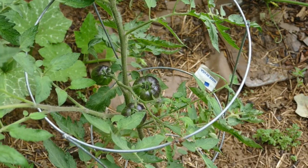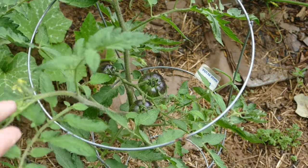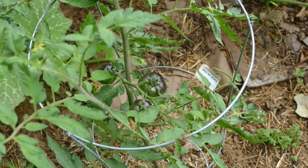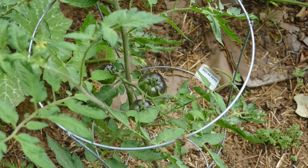And they're producing, but they've really underperformed, and I don't know whether that has to do with their location or what, but I am leaning toward eliminating this variety for next year.